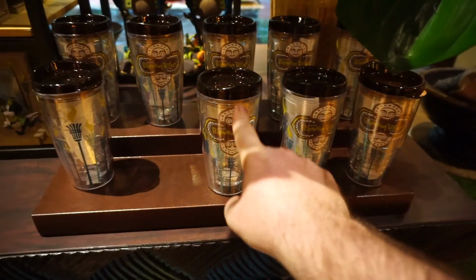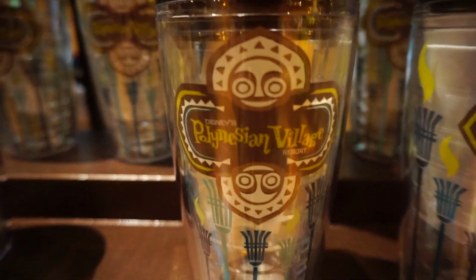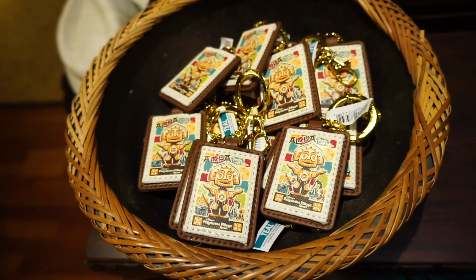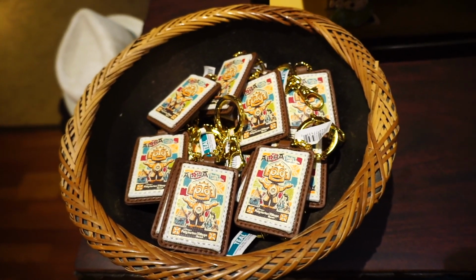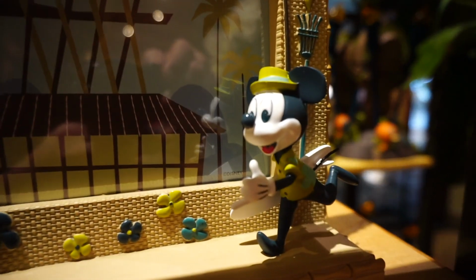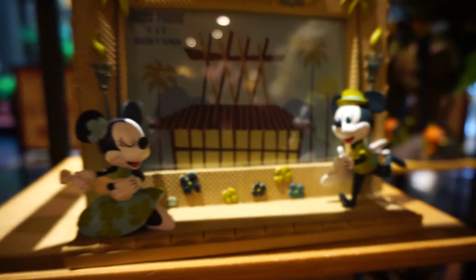Got another new cup here. Polynesian Village on it. I'm liking this new logo thing they've got going on with the font, the colors, and everything. Maybe that's what we're going to be seeing with the new updates. Different colors and everything around the resort. I like the frame. It's a little Mickey figure right there with the surfboard. I like it, and Minnie.